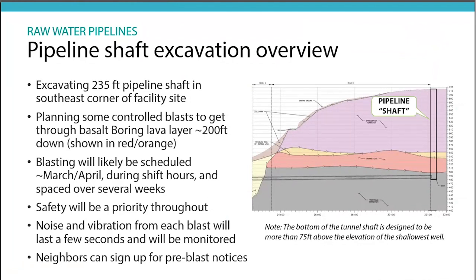Mike wants to know how those vibrations transfer radially outwards from the shaft. How they transfer radially outwards. I don't know how to answer that question. I can tell you we're monitoring the vibrations, and we don't anticipate anybody to feel the effect of any of those vibrations for how deep that we are. That's what I can tell you.